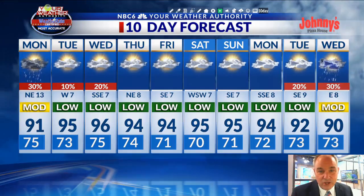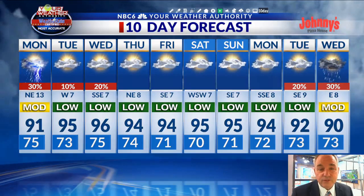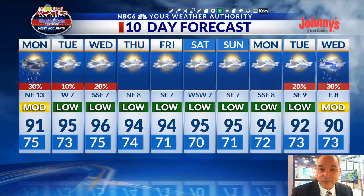So again, Ida continues to slowly weaken, still a Category 2 storm with winds of 105 miles per hour. It will track through Mississippi tonight and tomorrow and will not bring any impacts to the Arklatex.